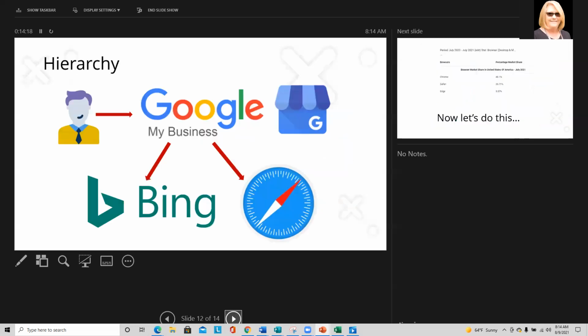Now let's go over here. So you're the person with purple hair. You enter your Google My Business listing, and then we create it in Bing and we sync it to Google My Business. Now, as you saw, the Google My Business also propagates into Safari. So these are the top 3 search engines all around the world.